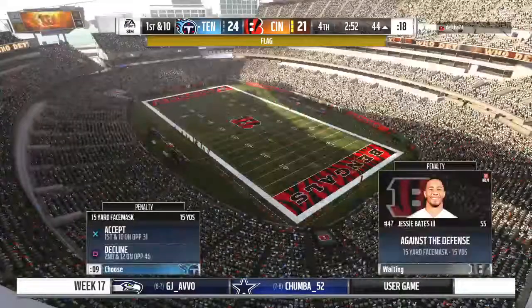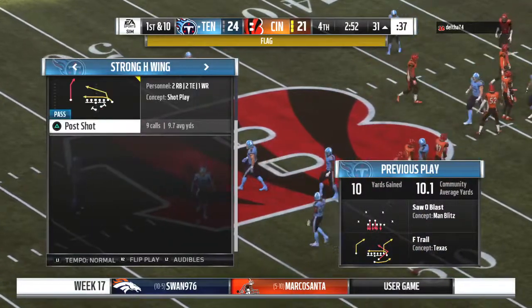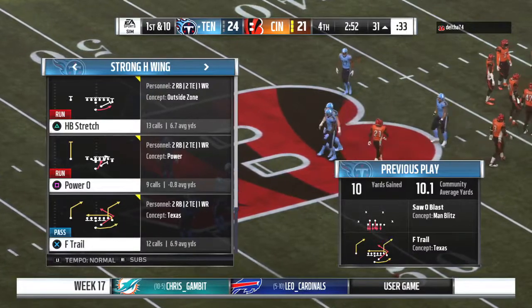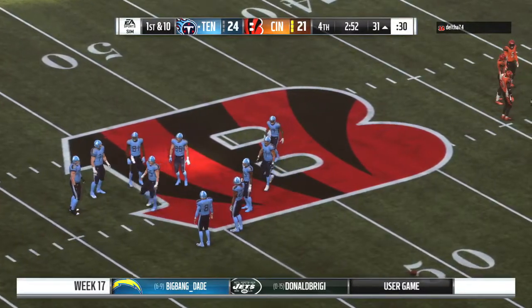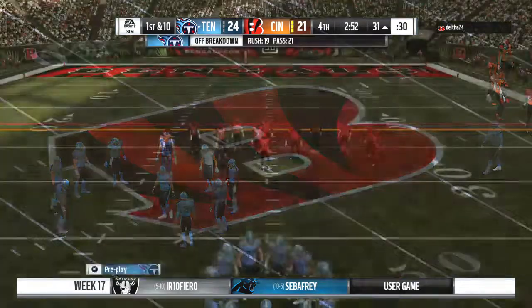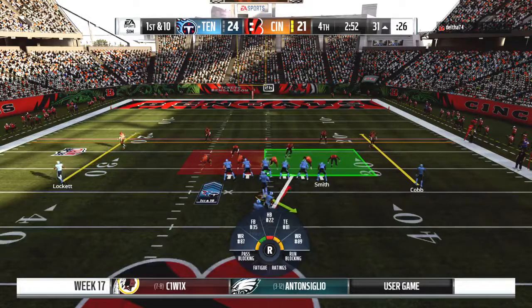And he'll be brought down. Oh, that's a face mask. Certainly looked like it. Indeed, here come the flags. And now it's 1st and 10. A big mistake, especially when you factor in the personal foul yardage.